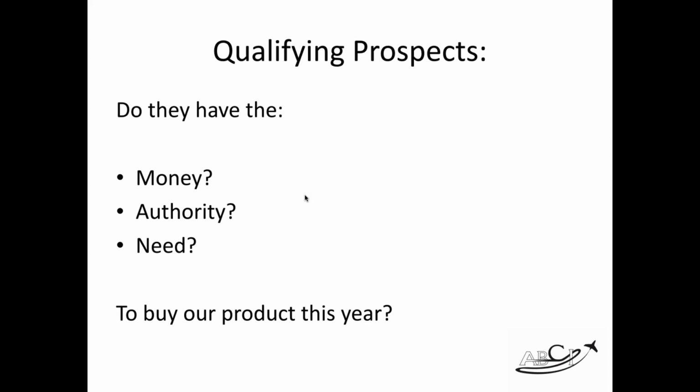So, 3 questions, and thank you to Norm Ormond for these. This is actually a simplified version of what we used to use, but this is easier to remember. So do they have the money, the authority, and the need to buy our product this year? Those are the kind of people that you want to be spending time and money following up with. If you can determine that from a quick conversation, from their title, from the company they work for, from the questions they ask or answer, if you can determine that any of those things are likely, then you have a swipe right on your hands, right? Absolutely. If any of those is a for sure no, then you want to swipe left because you want to disqualify.